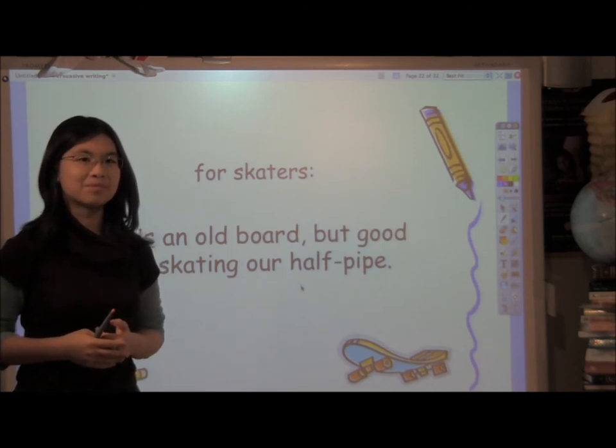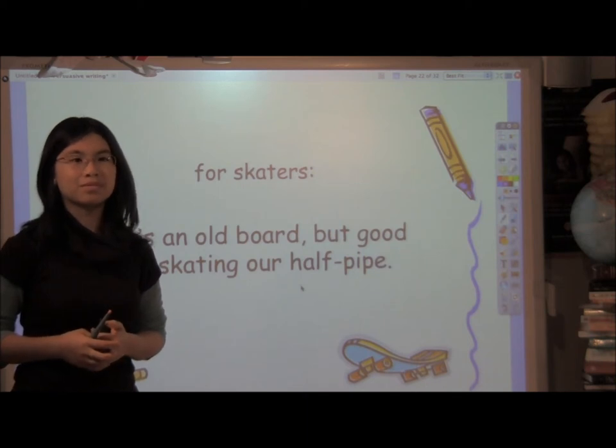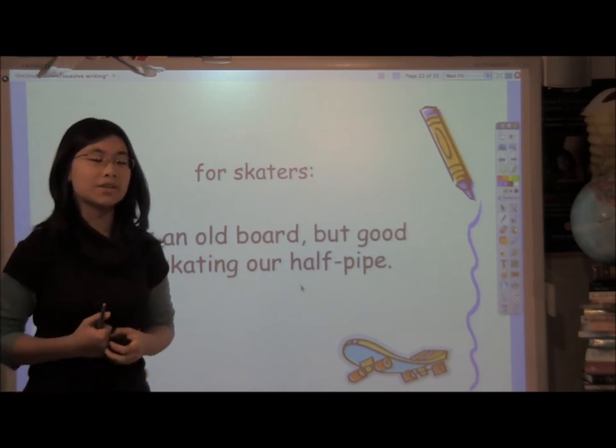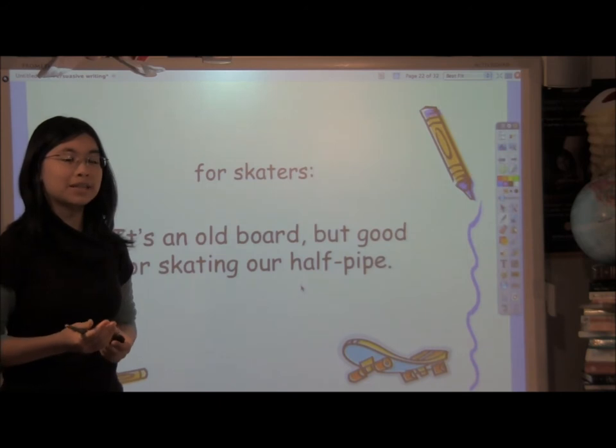Half pipe? Yep. It's basically like a tunnel, but it has an opening in the top, and you just kind of go side to side. Nice, great, exactly. So you know what that means since you're a skateboarder.